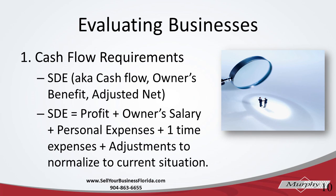Cash flow requirements, these are also called seller's discretionary earnings. And what this really is, is the amount of cash or profit that the business is generating. Sometimes you'll hear it called owner's benefit or adjusted net. It has multiple names, but what it really comes down to is the profit of the business, adding back the owner's salary, any personal expenses the owner runs through the business, any one-time expenses that are not typical, and any adjustments to normalize the current situation.